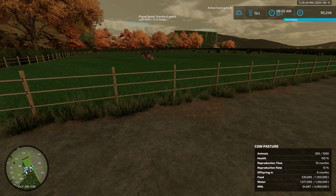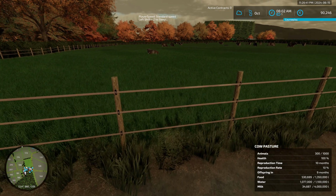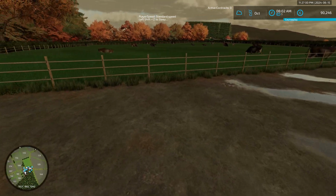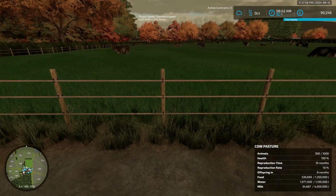Right, now how much? Oh, 34 tons of milk. Yeah, the water's gone down very little. Health is 100%, reproduction 10 months, 10%, offspring in 9 months. I do like this info. They say the water's gone down 30 odd tons. So milk 34 tons. Obviously we're seriously missing the manure, but that is a pasture. It is, but we do get our milk, and it is very little hassle.